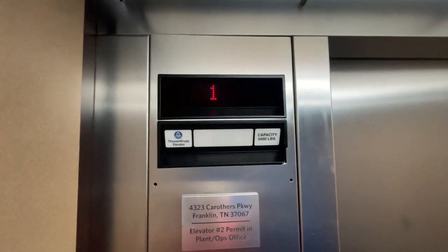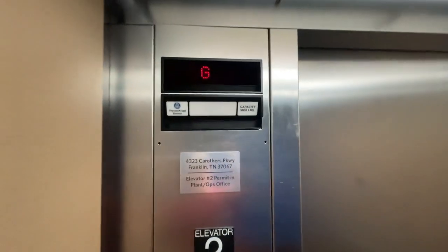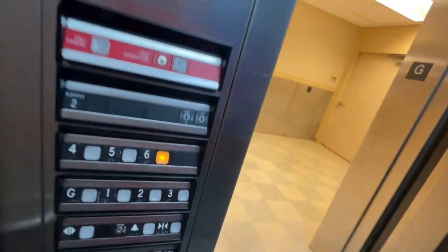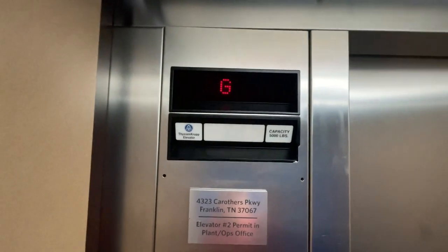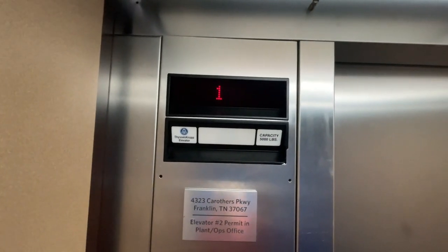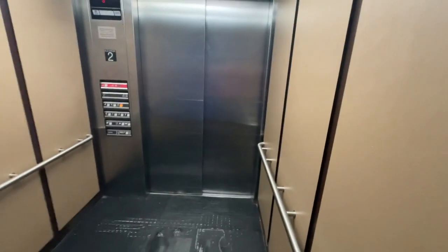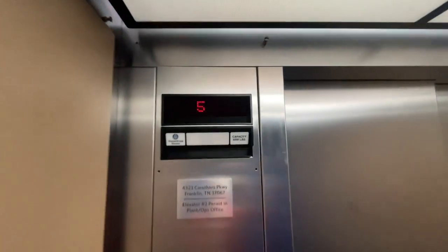Address is 4323 Carruthers Parkway, Franklin. This is elevator 2. Here we are down at ground. Now let's go up to 6. Here we are at 6.